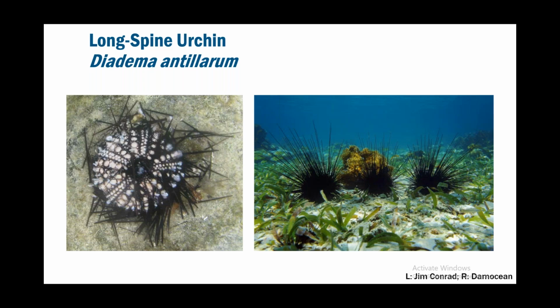Unfortunately, in the late 70s and early 80s, there was a really substantial die-off of Diadema antillarum, the long-spined urchin, to the tune of about 97% of the urchins in the Caribbean dying. We don't really know what caused it. It happened extremely rapidly, but the effects are still seen today in really high algal overgrowth throughout Caribbean coral reefs. One of the reasons I'm bringing this up today is that just about a month ago, other jurisdictions throughout the Caribbean started to report the same kind of die-off that we saw a few decades ago. The population never really recovered. We still don't know what causes it.